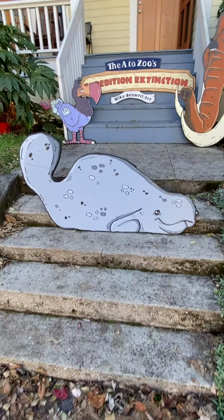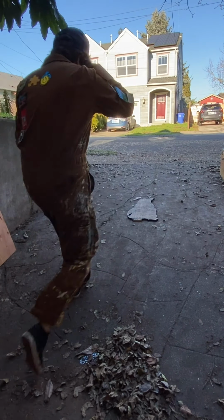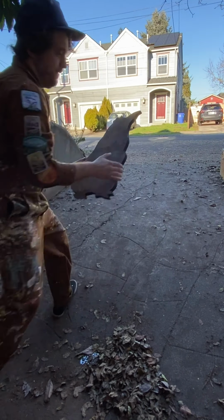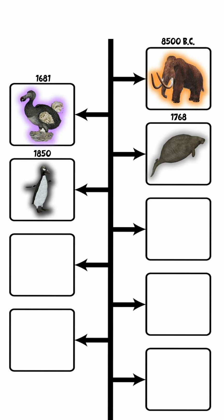It's already day 4 of the A to Zoo's Expedition Extinction, so I say we get right to it. We're trudging through a timeline of just a few extinct species on the planet Earth, and today we've got our second flightless bird. Fair warning, this one's a doozy. The Great Auk, which went extinct sometime around 1850.